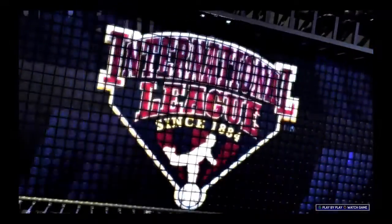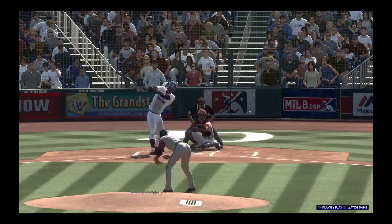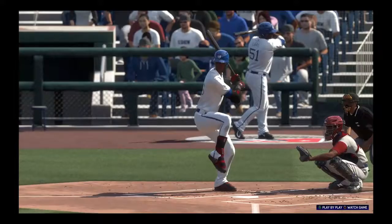Yeah, come on, man. 8th inning. He was getting me nervous. This looked like this might be his last at bat and his last opportunity.